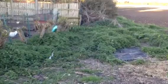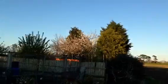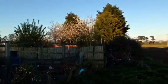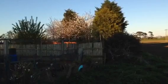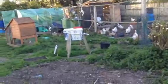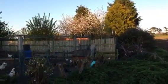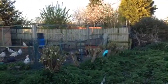But we're hoping that maybe one of our neighbours has got a pear tree that can do that Conference pear, or there's something within our neighbours' reach for the bees and bugs and things to pollinate that Conference pear. But if not, we won't have the pears this year, but hopefully we'll have a few pears for next year.